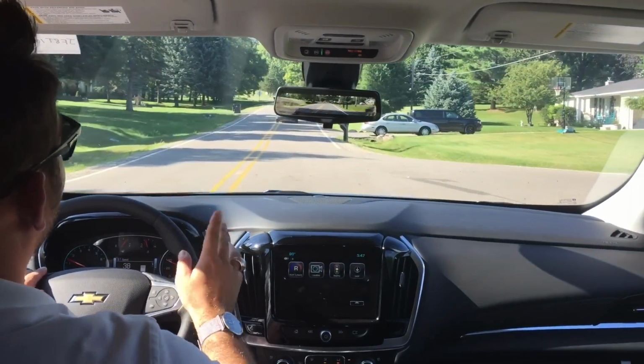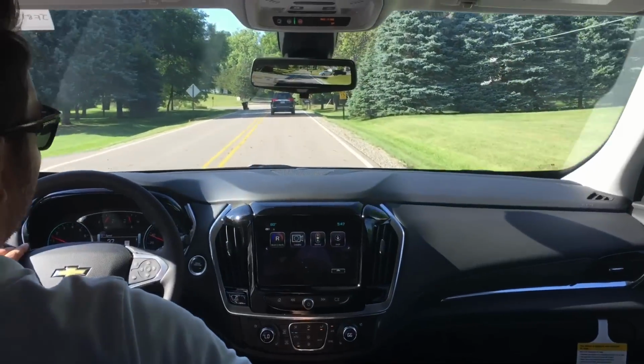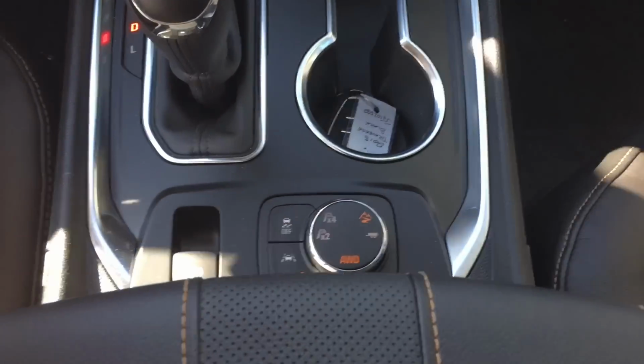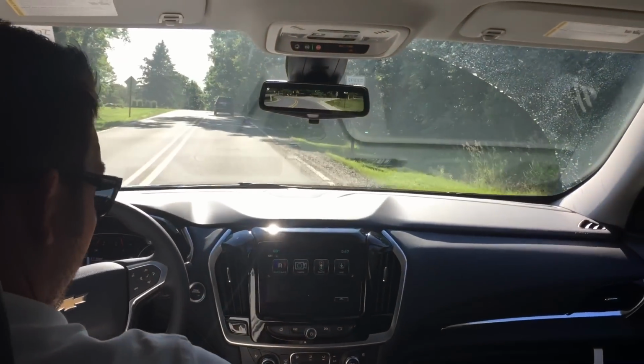And the other really cool thing about the new Traverse as well as the new Equinox is there's a dial down here. You're not going to be able to see it from here, but there's a dial down here that lets you select from all-wheel drive and front-wheel drive. So when you're on the freeway and you want to get a little bit better fuel economy, click it on front-wheel drive. You don't need all-wheel drive all the time.